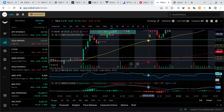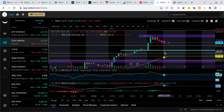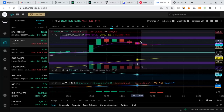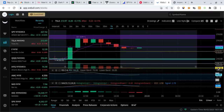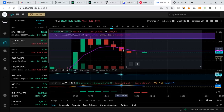So it's also suggesting that as far as Tesla goes, we have the next imbalance around the like 210 area. I'm going to be eyeing that. Not sure if we bounce first and then come down or if we just start coming down from here. I'm not going to be playing it though. I'm going to be prioritizing like SPY and QQQ and maybe like futures. But for now, that's what I have for this video, okay?